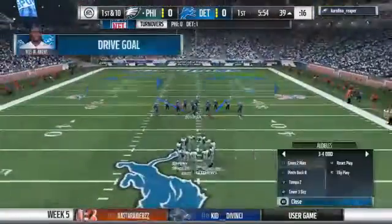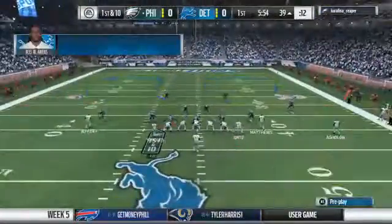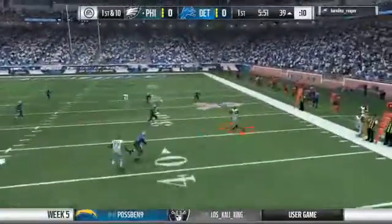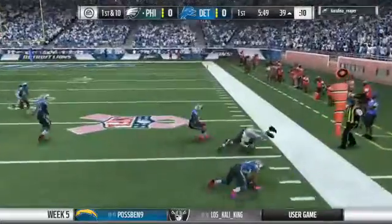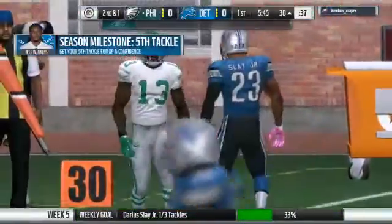And a great spot to start this drive from here. They come out 5 wide, 3 of them to the right side. Throwing is Wentz. That ball's caught. Aguilar, right side. Give him 9 there on the first down completion.